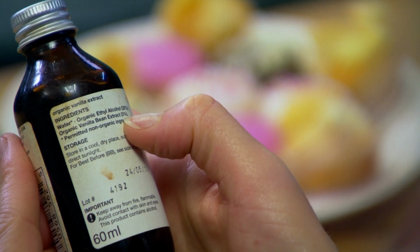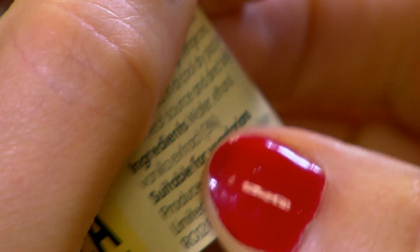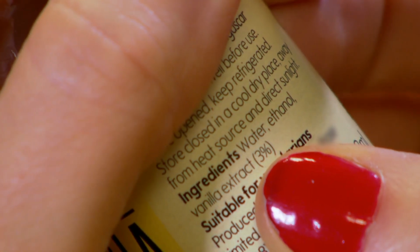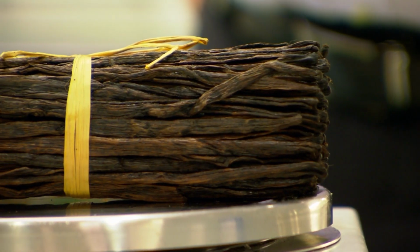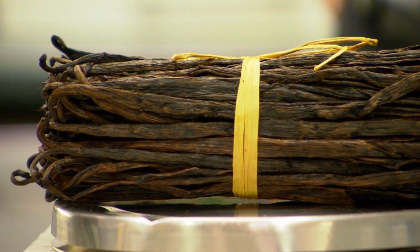To be able to say that the extract is made with so many kilos of beans per 100 kilos of solvent or something like that. And then the consumer as well can judge the strength of the product that they've got. So if the ingredients on the bottle read 3% vanilla extract, don't assume it's all pure vanilla bean. That 3% is made up of a solvent, typically water and alcohol, and an unknown quantity of vanilla.